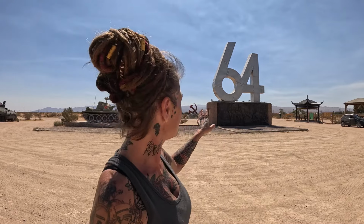Oh, and then also, it is, well, that can't be right. Oh, 64 feet high, right? I think it's 64 feet high. So that's pretty cool. They put a lot of thought in it. And then this over here is, if I'm not mistaken, I think it's an actual real tank.